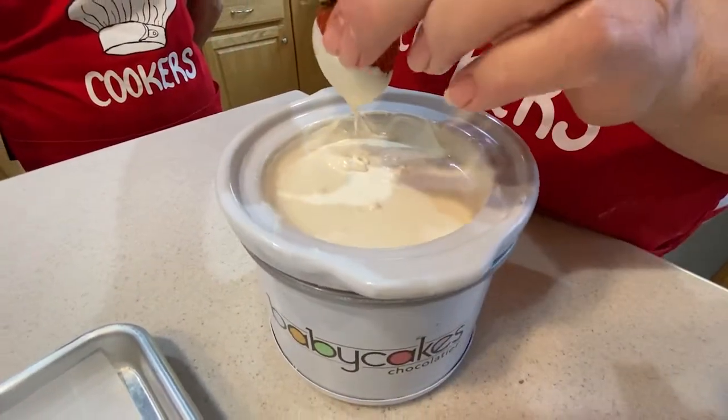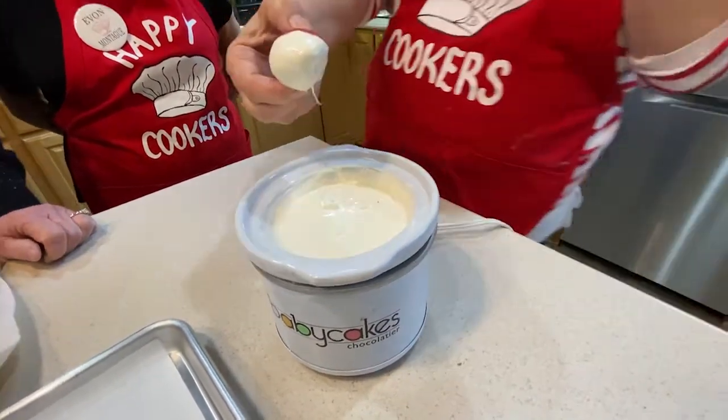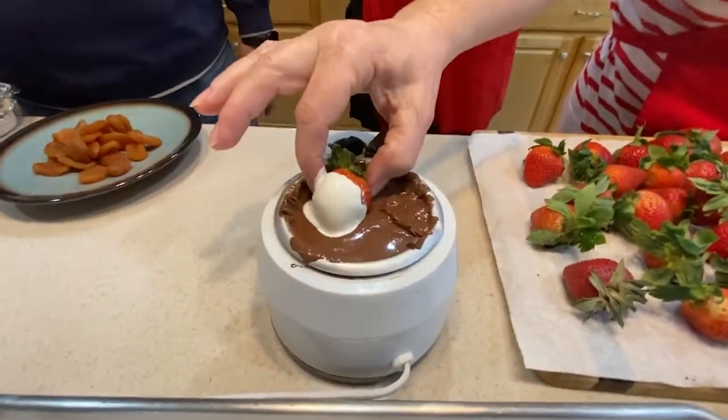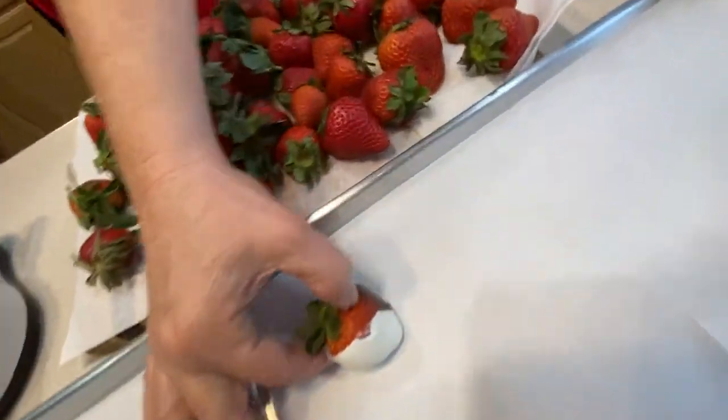Whoops, that stem is starting to come off. I already had a little boo-boo. First round, excuse me, ladies. And then we're going to go over here and do a second dip. And don't worry if you get some of the white chocolate in with the dark chocolate. We'll just stir it in.